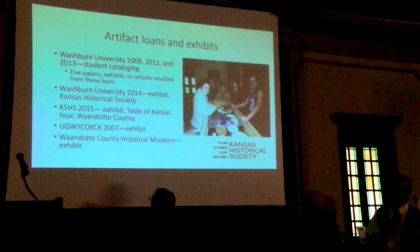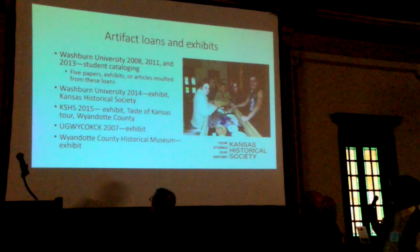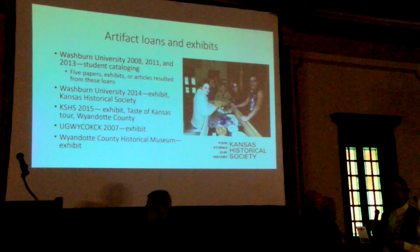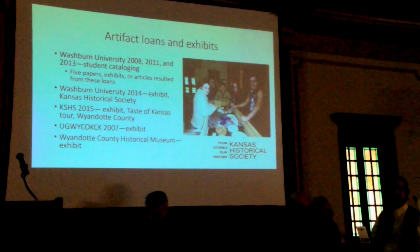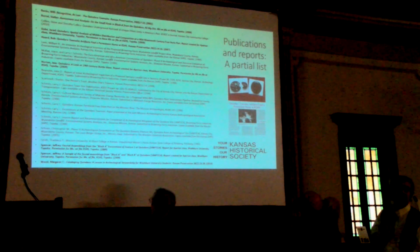And as a result of the artifacts coming from Quindaro to Topeka, Kansas, we've had a number of people borrow those and use them for exhibits, use them for student training, use them for academic and non-academic reports that have been written. So you've got an image here of some students from Washburn University who created an exhibit of Quindaro artifacts. And I'm not going to go through this list, but it's a laundry list of some of the exhibits that have resulted from borrowed collections from our institution to get the word out about Quindaro, its existence here in Kansas City, Kansas.